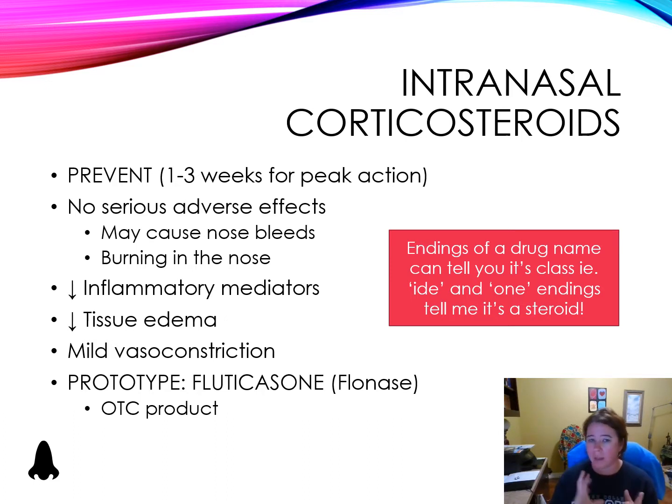It'll kind of tell you what classification it's related to. So here with fluticasone, you'll see that it ends in the "one." Well, whenever you look at other medications representations that they gave us for this class, you can see that fluticasone, mometasone, triamcinolone, they all end in the "one." The other ending that's most common with corticosteroids is the "ide": budesonide, ciclesonide, flunisolide.